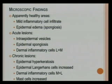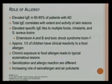And as time goes on and it becomes chronic, you're going to have hyperkeratosis, more Langerhans cells, more mast cells, and then the pattern is going to have more monocytes and macrophages than lymphocytes.